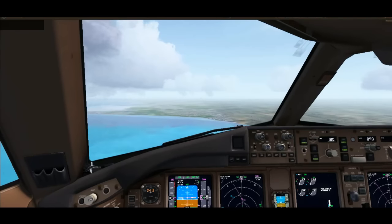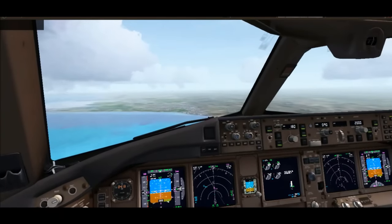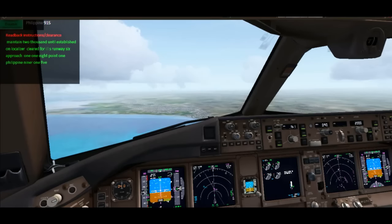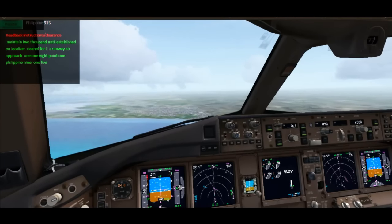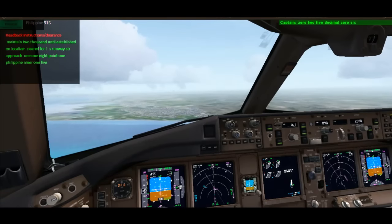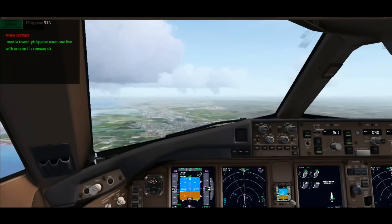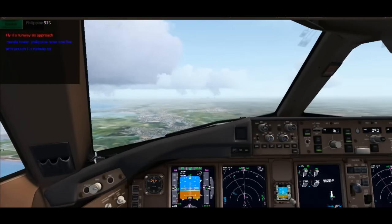Maintain 2000 until established on localizer. Cleared for ILS runway 06 approach. Contact Manila tower 118.1. Maintain 2000 until established on localizer, cleared for ILS runway 06 approach. Contact 118.1, Philippine 915. Good day. Manila tower, Philippine 915 established on ILS runway 06. Philippine 915, Manila tower, roger.